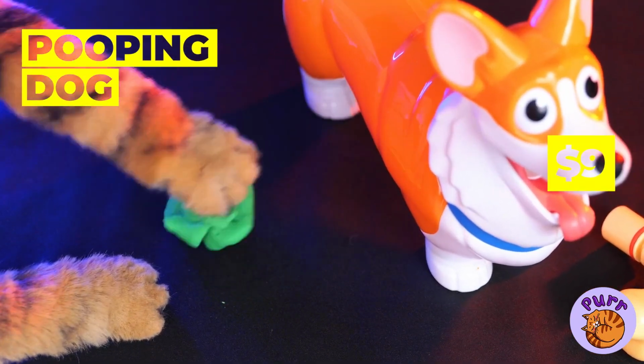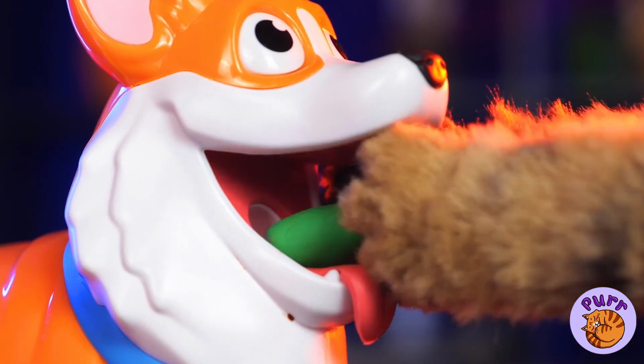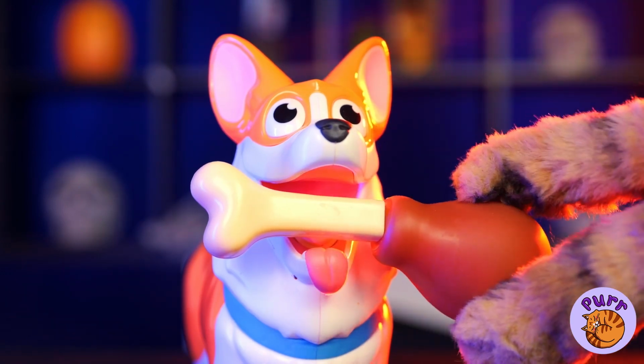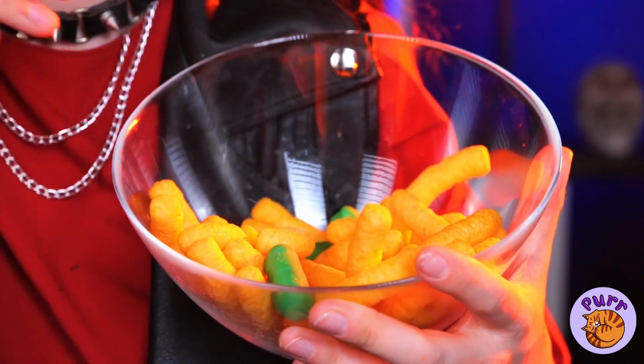What's that? Ugh, that dog needs a diaper. But first, let's make you something to eat. Nothing beats some fried chicken. Of course, what goes in must come out. Why must bad things happen to good cheese puffs?